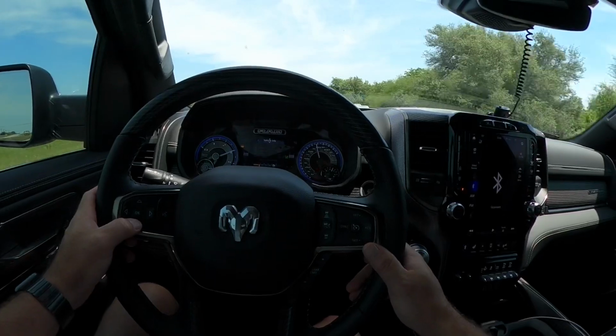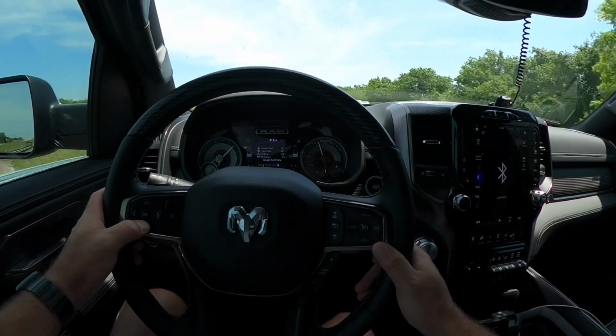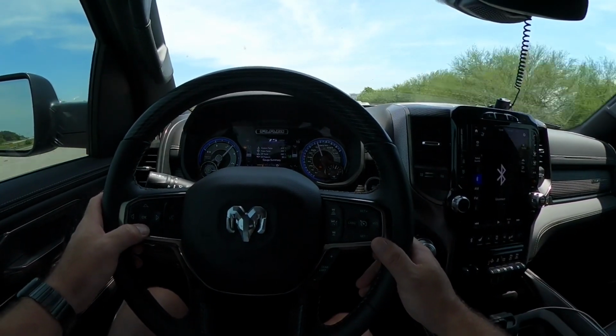Let's check on our oil temp real quick. Oil temp is holding at 248. Trans temp is 201. We just cooled back down to 199. Coolant temp's at 221.